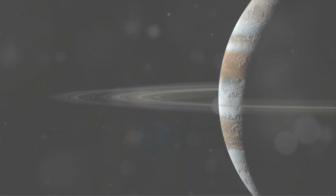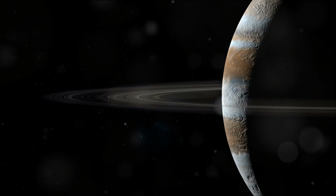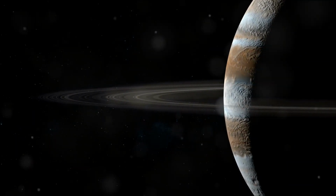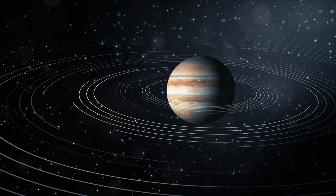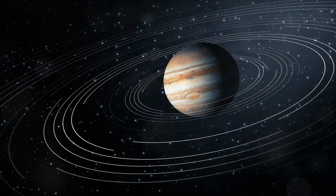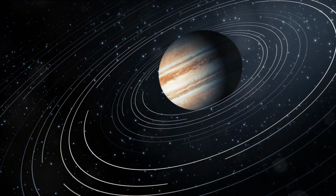Saturn might be the ringed beauty queen of our solar system, but Jupiter isn't without its own bling. When we think of planets with rings, Saturn often steals the spotlight with its grand icy rings. But let's not forget our friend Jupiter, who, despite its more subtle style, has a faint ring system of its own. Yes, you heard it right, Jupiter too has rings.